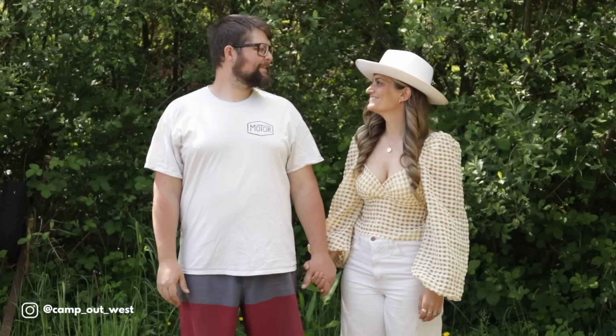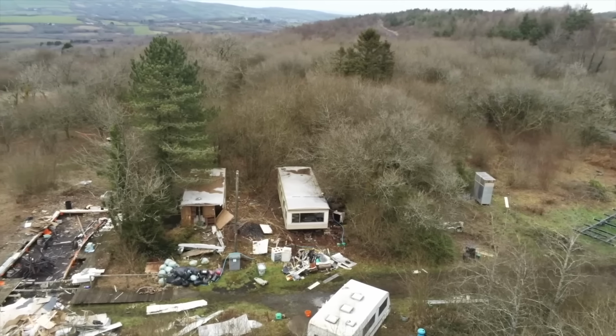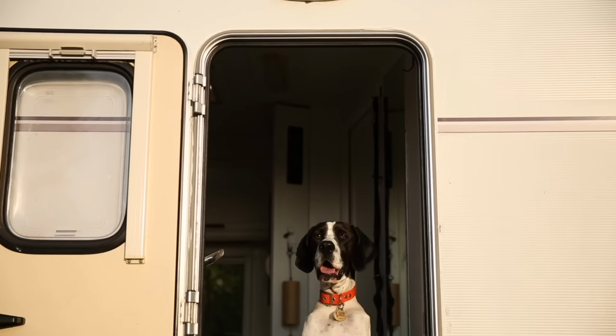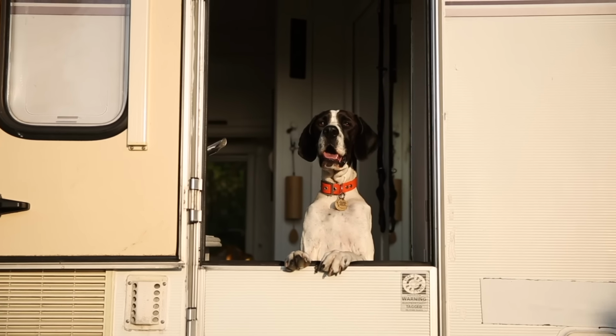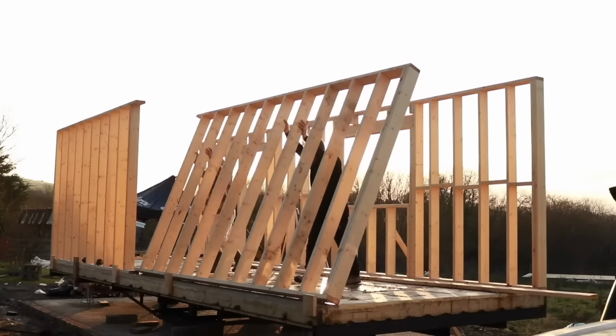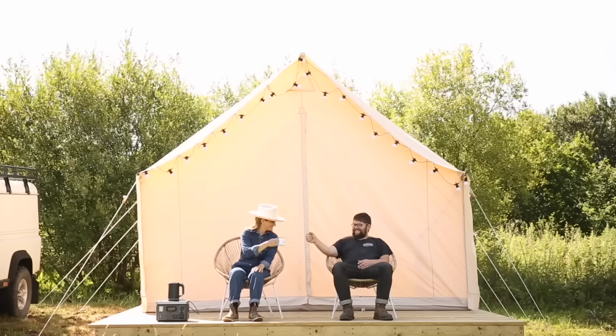If you're new here, we're John and Emilie, and we sold our home and everything we own to buy this abandoned caravan park in West Wales. We moved onto the land in our 20-year-old caravan with our dog Maggie. We've been working hard alongside our full-time jobs to bring the land back to life, with a dream to self-build our mortgage-free home and guest campsite.